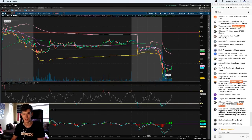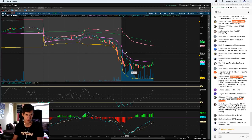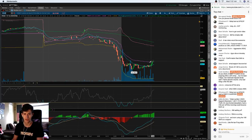EMA is curling. There we go. So DGAS is pushing up pretty nicely. That's good. Something that I find attractive. And it's pushing up. Great. Still, it's barely breaking above.